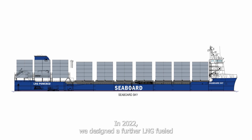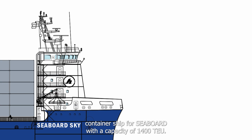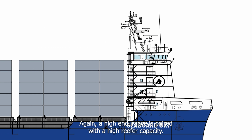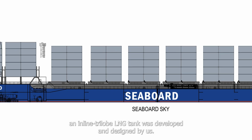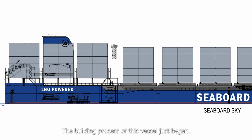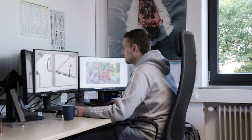In 2022, we designed a further LNG-fueled container ship for Seaboard with a capacity of 1,400 TEU. Again, a high endurance is paired with a high reefer capacity. For this design, an inline tri-lobe LNG tank was developed and designed by us. The building process of this vessel just began. All vessels will be managed by the Hartmann Reederei.